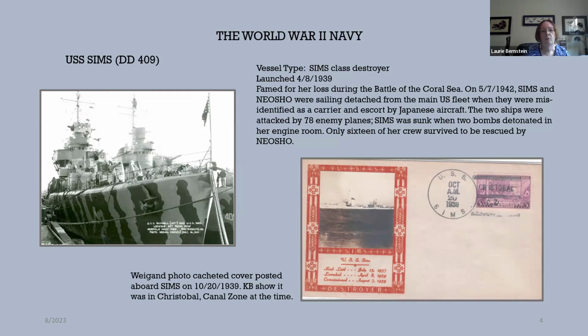Here we have a Wydan cover posted aboard the Sims on October 20th, 1939, and the killer bars show that it was in the Cristobal Canal Zone at the time of the posting.